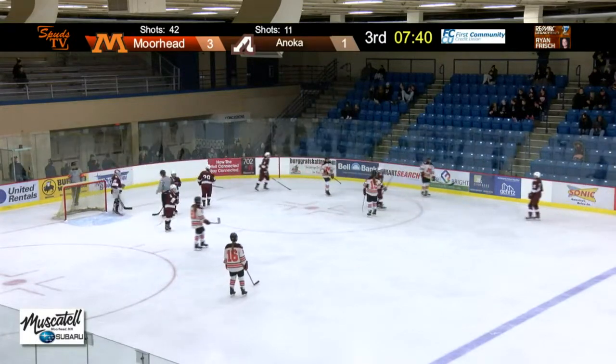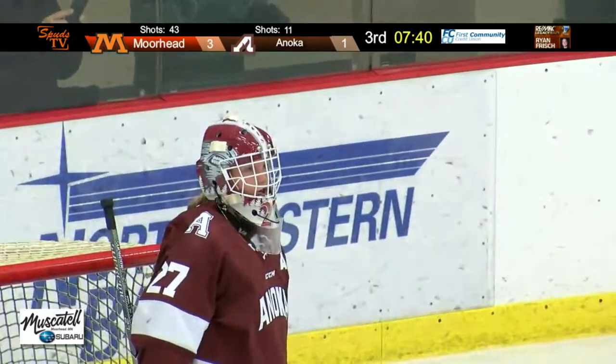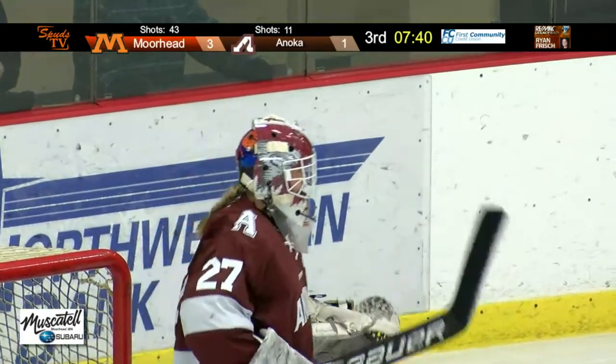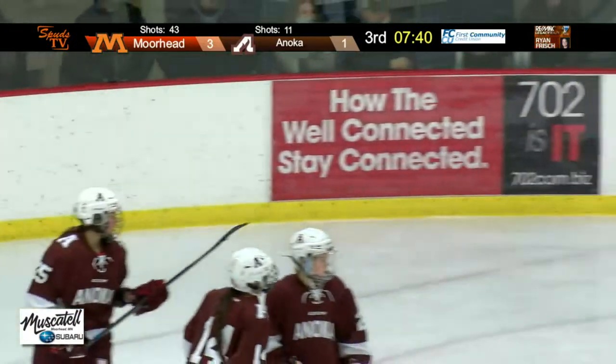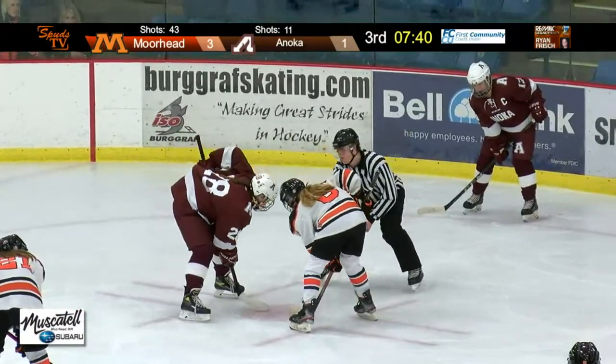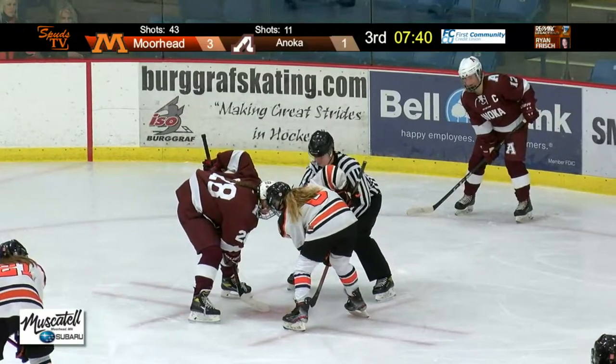She had her head up before she crossed the blue line. She made sure that all of her teammates were on the other side, so it was onside. Obviously takes a few more seconds off the clock, and then actually she jumps in the offense and tries to get in on the offense too. So nice job by Lund there. Very good shift. So here we go.